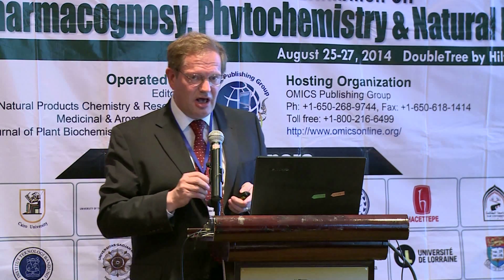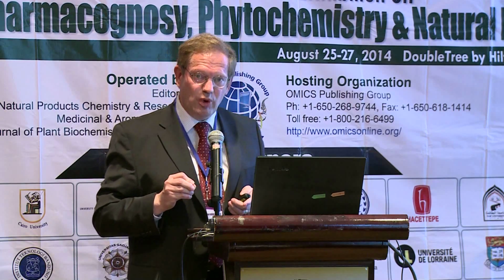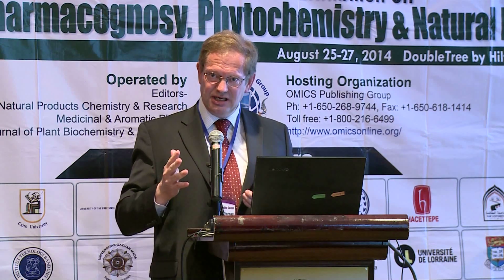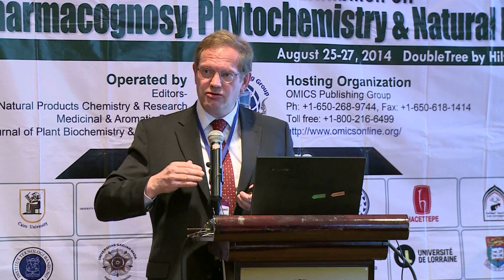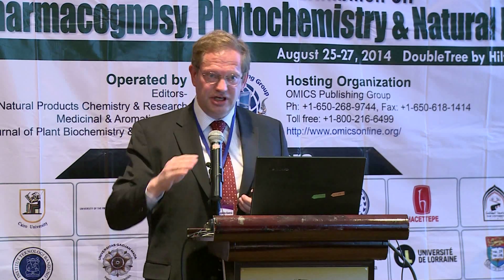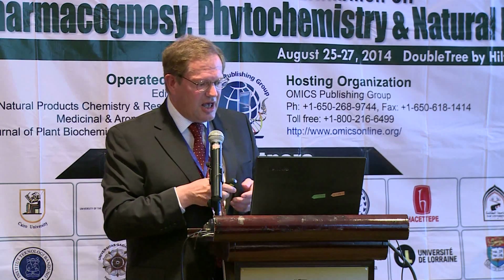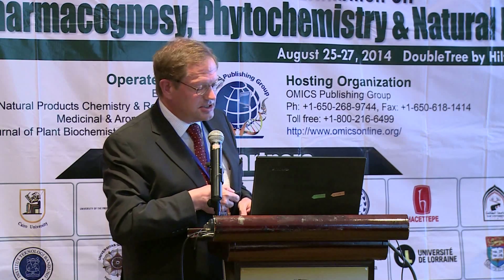Now then we look at the classical endpoints, and this is body weight gain. So this is a model for obesity and weight loss. These rats, the Zucker rat, grow continuously throughout life, so it never reaches a steady state. They grow all the time. Now you can see that the top curve, this one here, is the control.